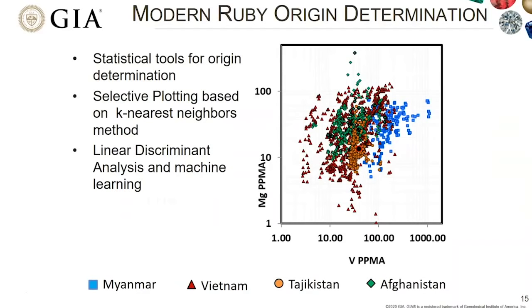So essentially what we're noticing is that on this plot of magnesium versus vanadium for high iron, marble-hosted rubies, we're only looking at 2 dimensions, when really, for ruby, we typically have 5 different trace elements that we would consider for an origin call. So we're stuck in 2-dimensional space when we should be looking in 5-dimensional space. And so the selective plotting method basically does that.